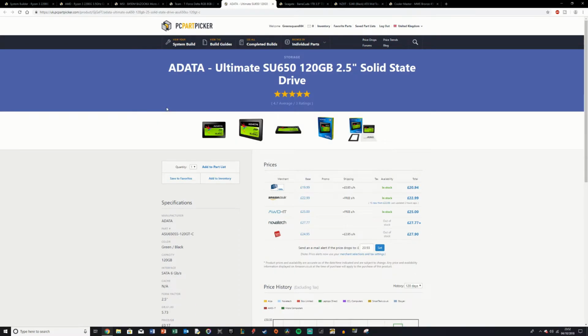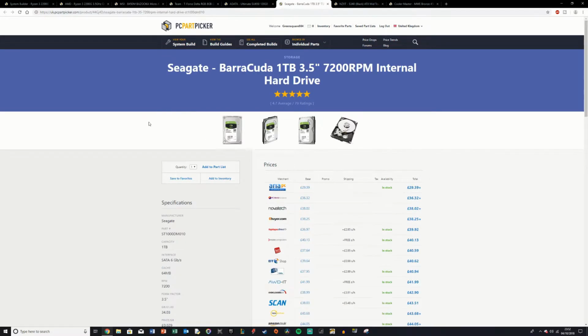And onto the storage. First off, we have a 128GB ADATA SSD for the operating system, and then a 1TB Seagate Barracuda hard drive for the rest of the games and applications to be stored on. Both these items are fairly cheap, coming to around £50 for the total storage. Both Seagate and ADATA are very reliable brands, and I'm sure these products won't suggest otherwise.